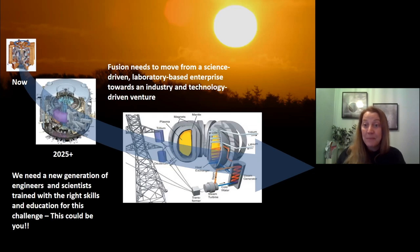We need you because we need people to make this work. We need the right scientists and engineers to have the right skills to help us in this challenge, because it's not going to be me making this work. I'm already 43, right? We need you to do this. So on that note, this is a call to arms. We need you to come and work in fusion. So on that note, thank you so much for listening.